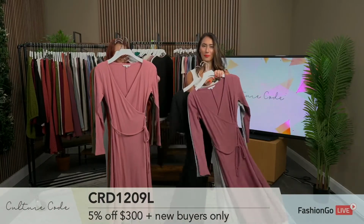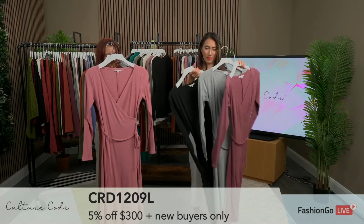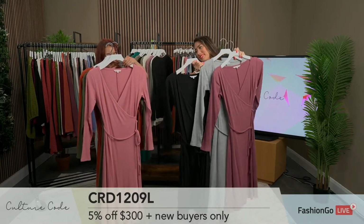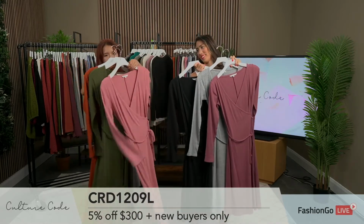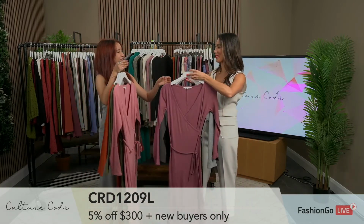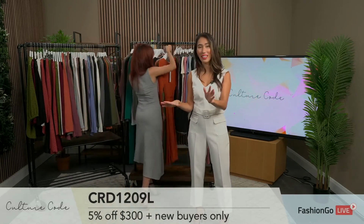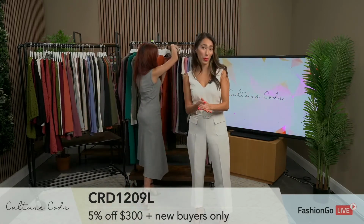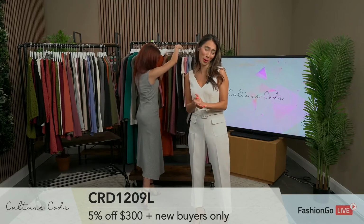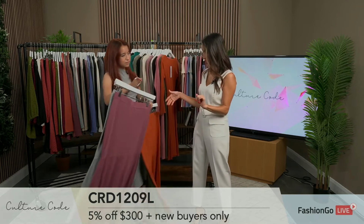Great. So for this, we offer it in 6 colors. We offer it in black, dark red bean, dusty rose, heather gray, new olive, and pumpkin spice. Pumpkin spice, great. A fall favorite outfit. Exactly. Another item you can perfectly wear for Thanksgiving or going into your winter time as well, if you are at home in the cabin, trying to keep warm, keeping it stylish at the same time.